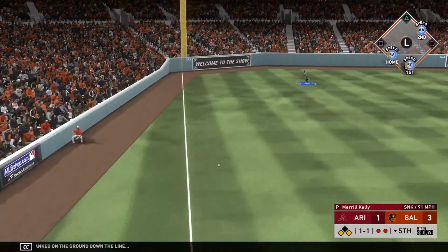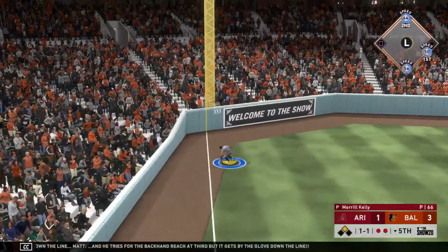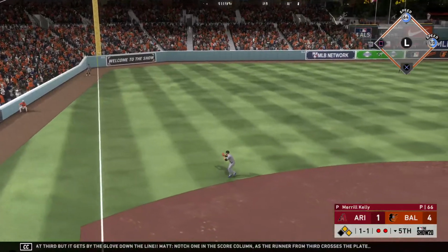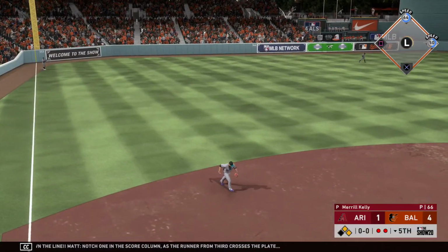Yanked on the ground down the line. And he tries for the backhand reach at third, but he gets by the glove down the line. Notch 1 in the score column as the runner from third crosses the plate.